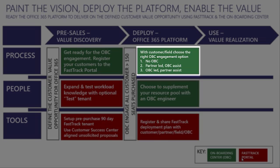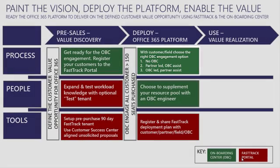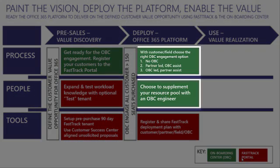So, if you choose not to use the Onboarding Center, then the customer or the partner will take the customer right through to the point where they can log on to all the different services. The next two options involve the partner working with the Onboarding Center. The first option is partner-led with Onboarding Center Assist. Here, the partner is taking the main lead and utilizing some of the services the Onboarding Center offer to help support them through the process.